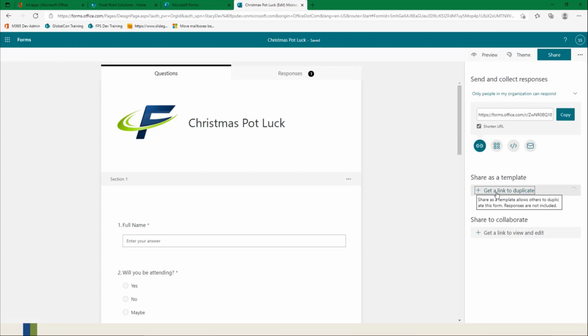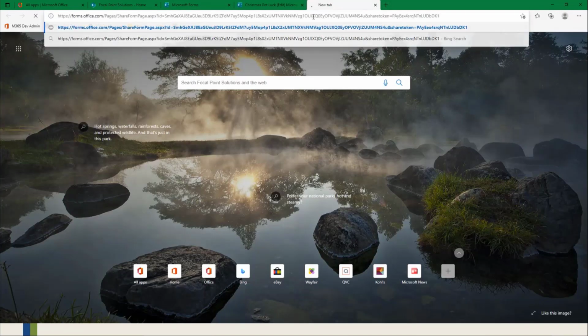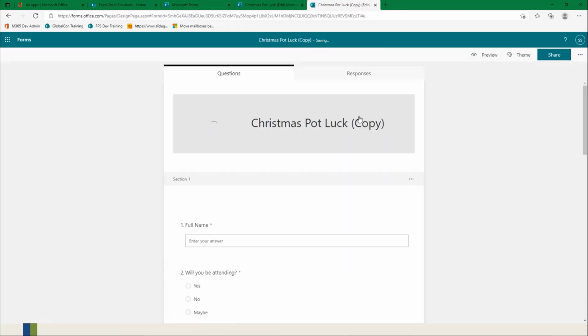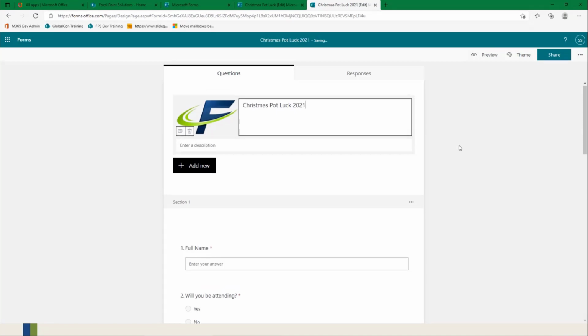So you can literally get a link to duplicate, copy, send it to them, or go into their environment if you have access, paste it in the URL, and hit enter. When you do that, notice duplicate this form to use as your own. Okay, I can say, yep, that's the one they want. It's going to come up as a copy, but then I have control to rename this to whatever I need to. So company potluck, we'll say 2021, right? So I can rename it.